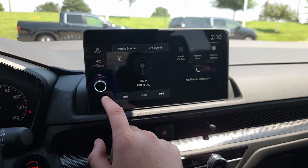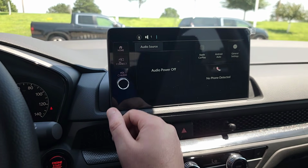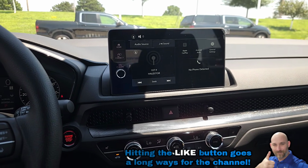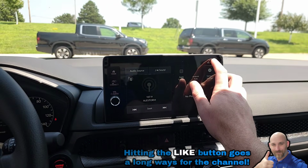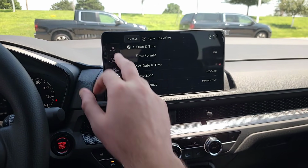Pretty nice. Connection for your Apple CarPlay and Android Auto. Volume off and on for the radio from there. So yeah, that's going to be your touchscreen. Pretty quick, nice and easy. You can select the time right up there. Then you can adjust the format. You can do some changes from that point too.